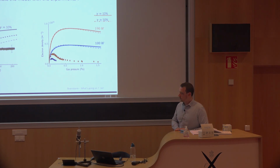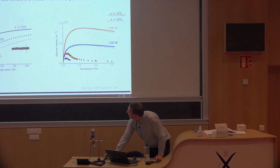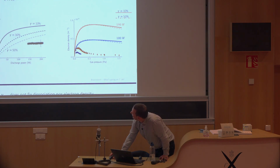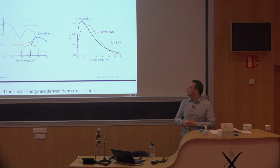No. So maybe I can show the distributions again. So yes, a Druyvesteyn distribution is typically used because you have more electrons at the average temperature and you are cutting the tail. And you know that in the plasma the high electron energies tend to be involved more in reactions, so this tail is typically cut. It's also physically an extremum of the function.